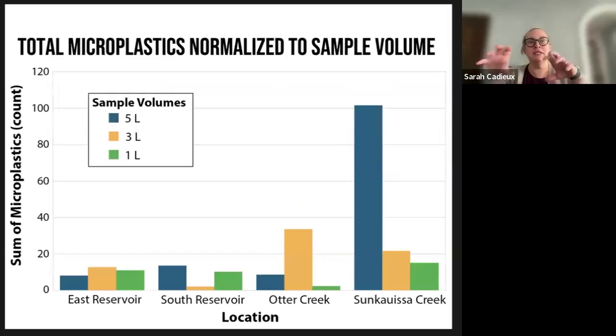So then when I try to normalize them to their sample volume, the sample volumes we looked at, to think about what would be volumes for community scientists, were 1 liter, 3 liters, 5 liters, just to see, is there a trend? If you collect more water, do you see more plastics? And it turns out there was no clear trend at each site. Sometimes the 5 liter sample had more, sometimes the 3 liter sample had more.